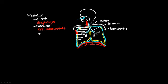And the muscles of the neck, when they contract, what they do is they pull the clavicle upward, and that also helps to increase the volume and get more air into this thoracic cavity. So let's now look at what happens when we want to exhale.